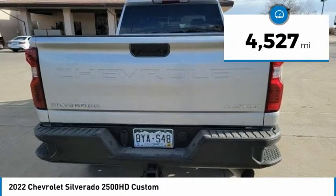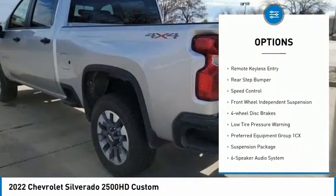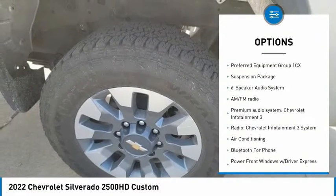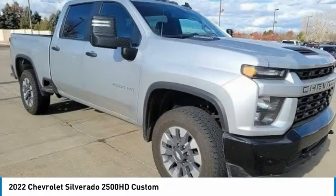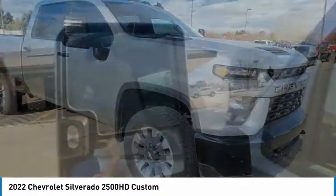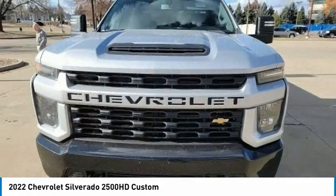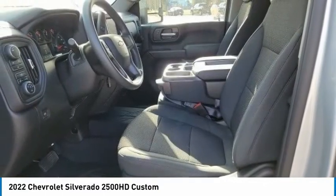Here are some of this vehicle's great options: electronic stability control, alloy wheels, brake assist, traction control, remote keyless entry, rear step bumper, speed control, front wheel independent suspension, four-wheel disc brakes, low tire pressure warning. If affordable style and reliability are what you're looking for, this vehicle couldn't be more perfect. Drive it today.